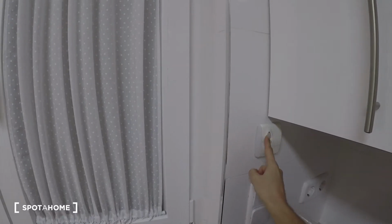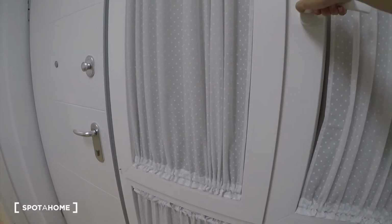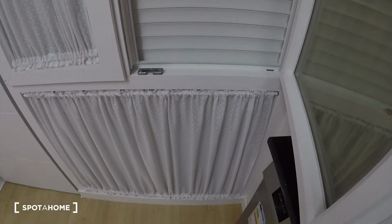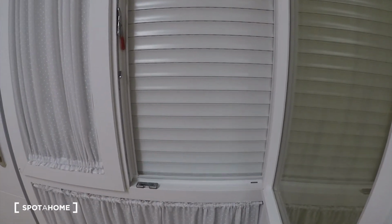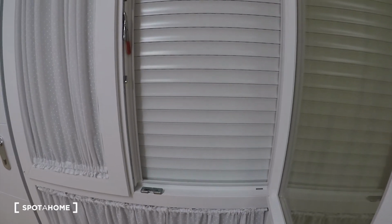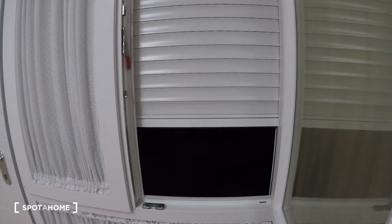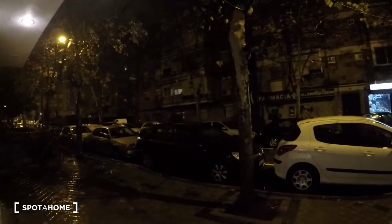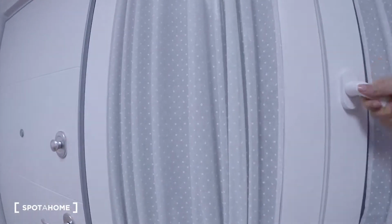I wanted to show you the street here. You put this and then you see. It is electric, so this is pushing up, and you see we are on the ground floor. And from here I want to show you the street. It is night right now, it is late in the evening, but you can see this is a very quiet and residential neighborhood. It is raining also. Okay, great, let's put this down again and close the window.